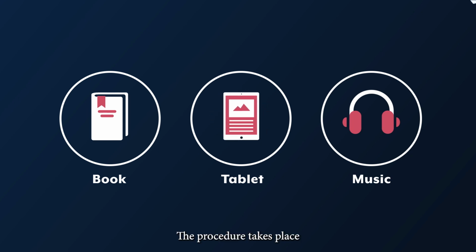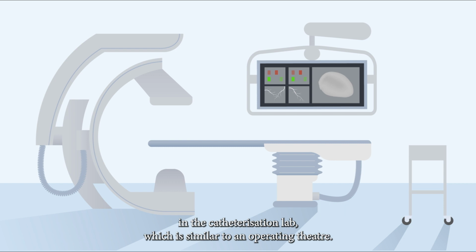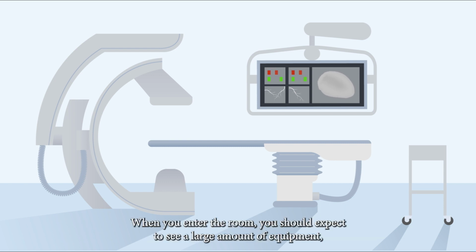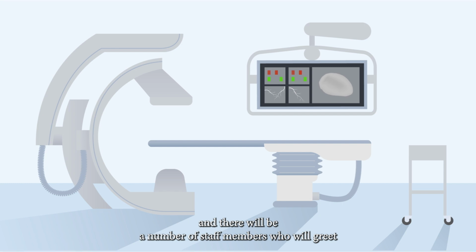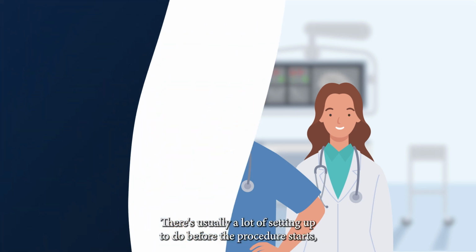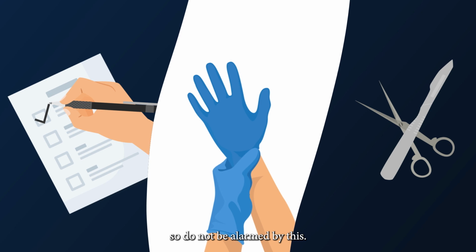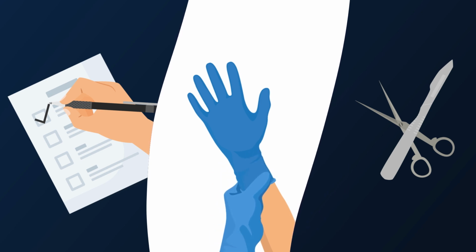The procedure takes place in the catheterization lab, which is similar to an operating theatre. When you enter the room, you should expect to see a large amount of equipment, and there will be a number of staff members who will greet you and explain where you need to be positioned. There's usually a lot of setting up to do before the procedure starts, so do not be alarmed by this.